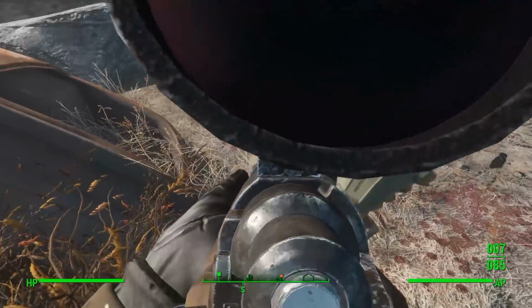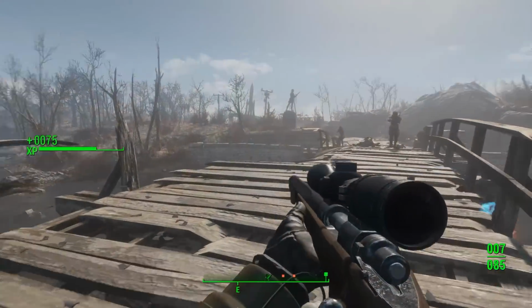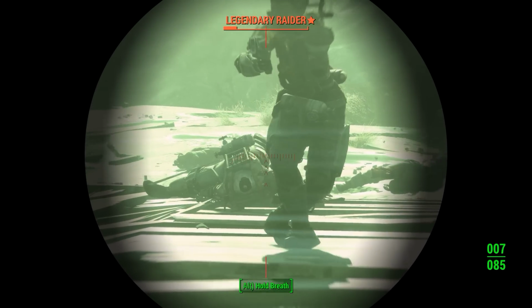These were legendary enemies, so they were kind of a pain in the butt to kill because they do mutate and all that. But if I shot his arm off, he was kind of rendered useless, or if I shot his leg off, he was just kind of waddling around, and if I just run away, he's not so much of a problem. I could just snipe him from afar then.